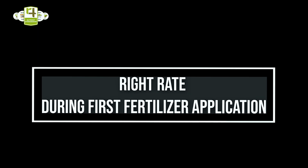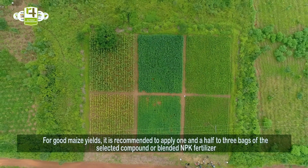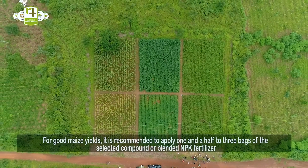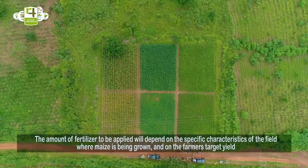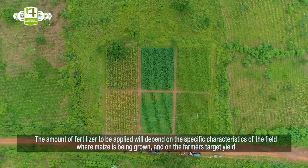Right rate during first fertilizer application. For good maize yields, it's recommended to apply 1.5 to 3 bags of selected compound or blended NPK fertilizer for each acre cropped with maize. The amount of fertilizer to be applied will depend on the specific characteristics of the field where maize is being grown and on the farmer's target yield.